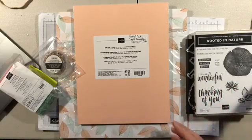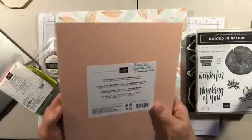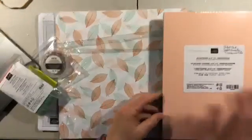And you'll be able to get that with a 10% savings. There's also a cardstock pack. This is Nature's Poem, and it has Petal Pink, Soft Suede, and Tranquil Tide in it. You can see the Petal Pink right there at the top.